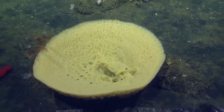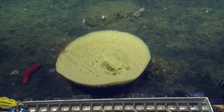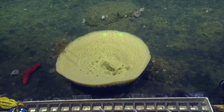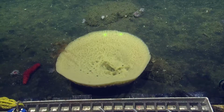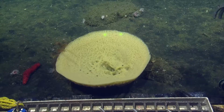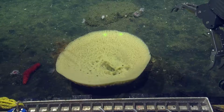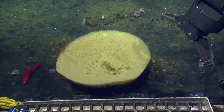And Danny, I missed it. What type of coral is this? This is a sponge. Oh, wow. What type of sponge is this? I don't know what kind of sponge this is. We're going to collect it and find out. So, with the arm, take a grab of the lip, include the edge of it, and see if we can break off a chunk.